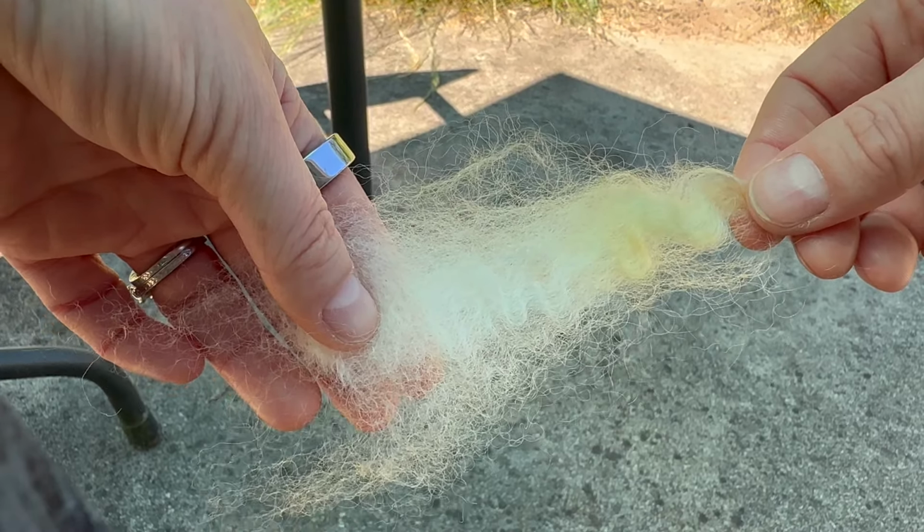But while I'm waiting for that to kick in, I'm going to do a little bit of spinning out here. Hopefully I can spin. If you can see, it's pretty windy. It's always windy here, so. Anyway, I will give you an update, just so you know. This is where we are starting, and I will show you how much I get done. I'm not going to spin too long today.